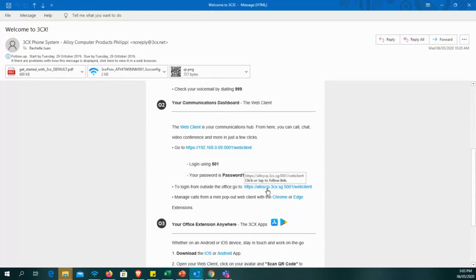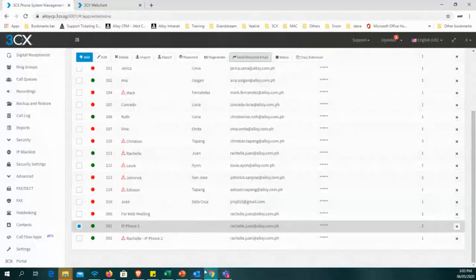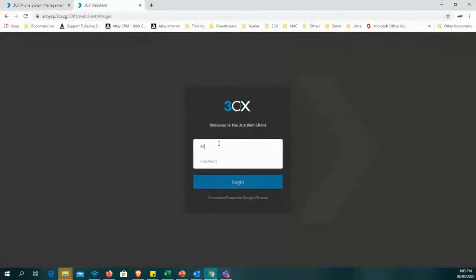All right, so we will use this link as we are outside our office. If you are inside our office, this will be the one that you need to use, and this is for the outside. Okay, let's click on that. And then it will ask for the extension number and password, which is already included in the email. 501 and the password.